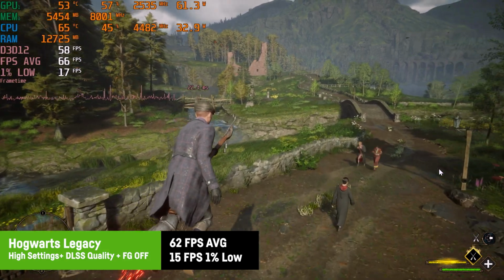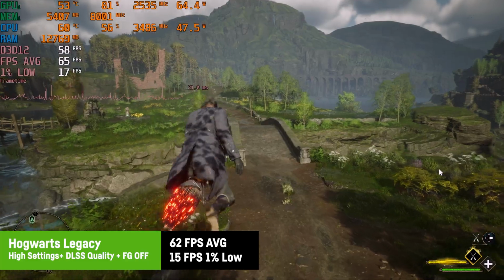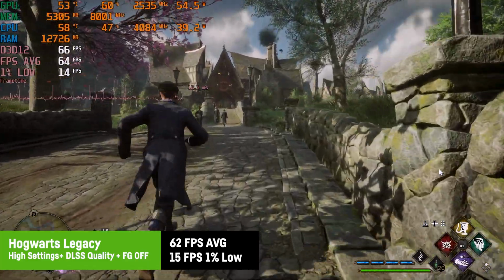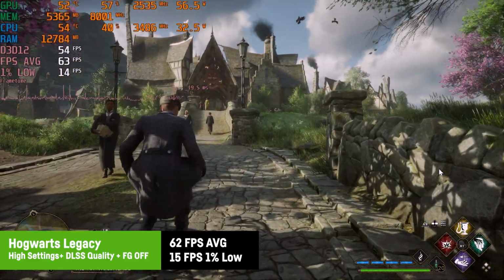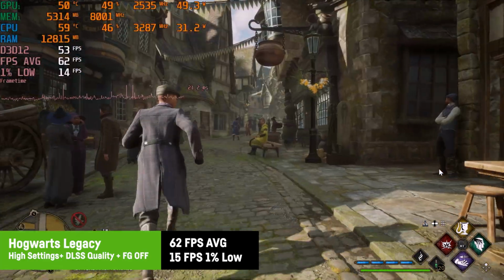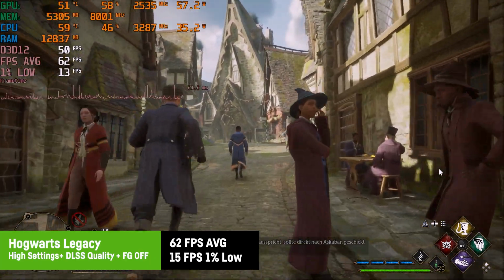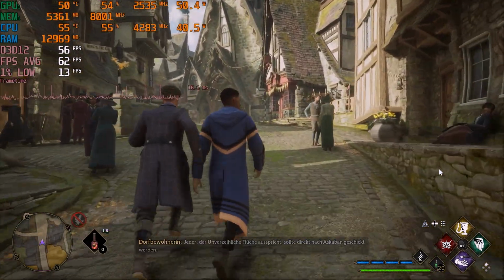Of course, you could also use frame generation to get more FPS instead and smoothen the frame times a bit. And to be honest, if I was using an RTX 4050 laptop, I would actually activate it. And of course, you could tinker around with the settings a bit to get more FPS and a lower VRAM usage or cap the FPS at 60.